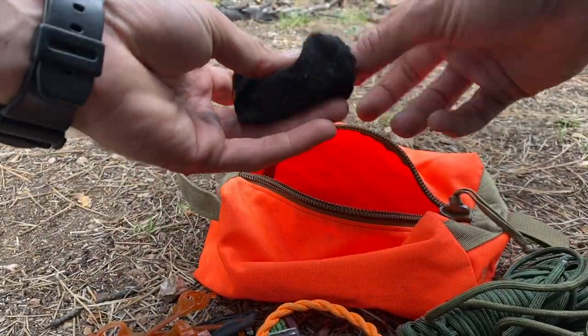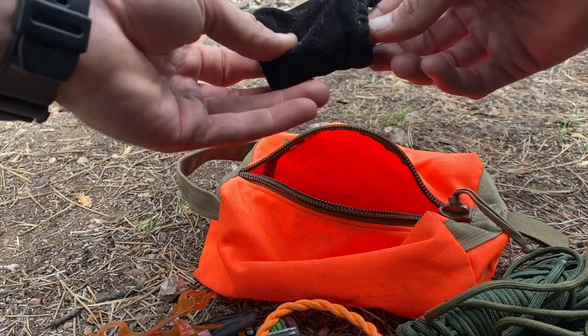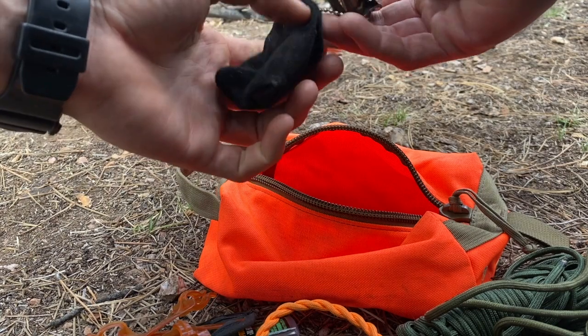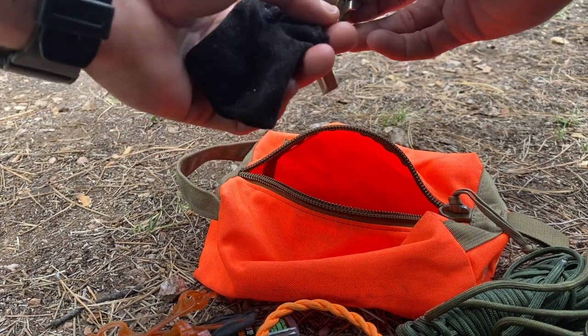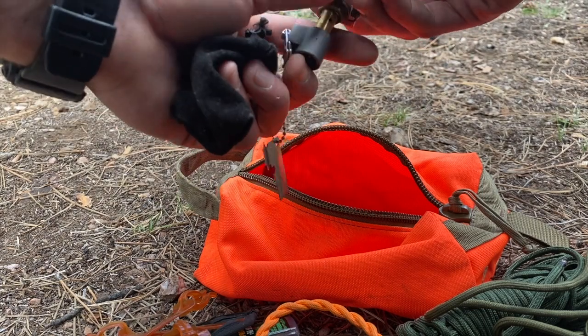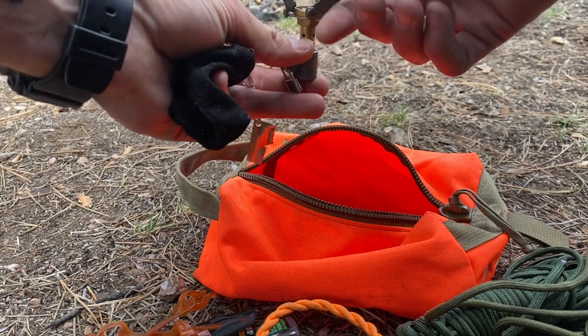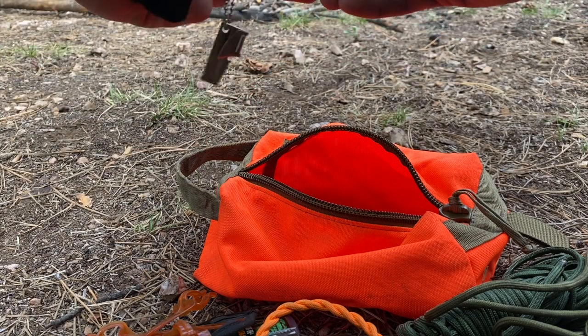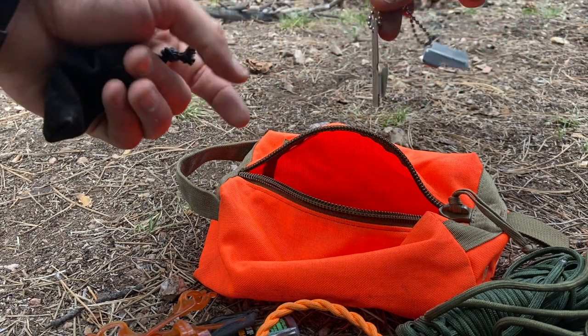This is what you've seen in like every video, because I'm impatient in the morning and I want my coffee, is my little stove. So that screws onto the top of a gas canister I have in my big bag and sets up like that on my canister, so I can boil water a lot quicker.